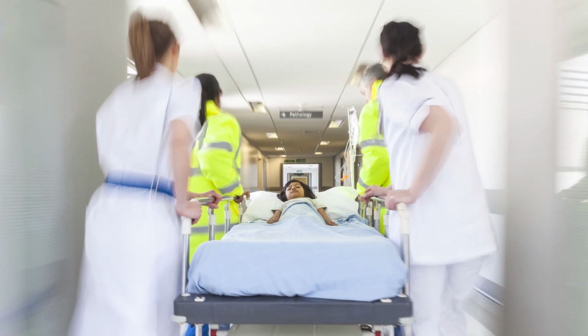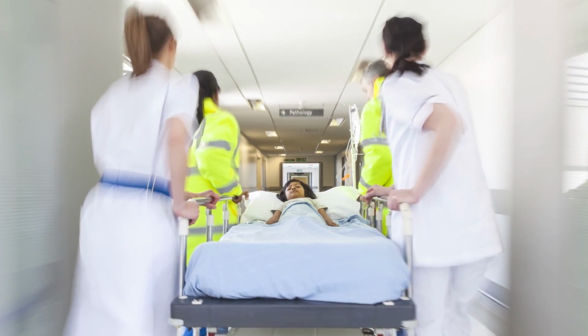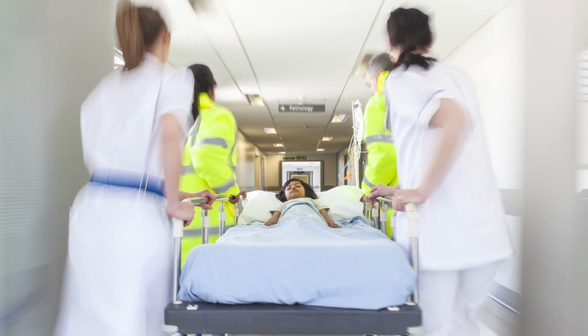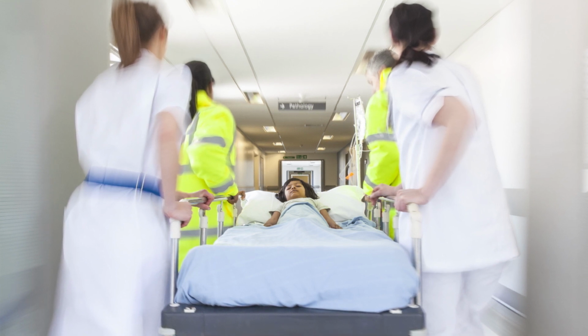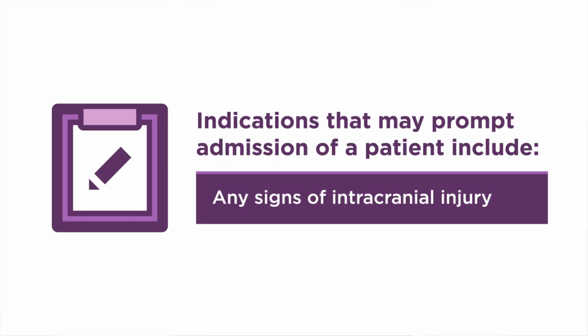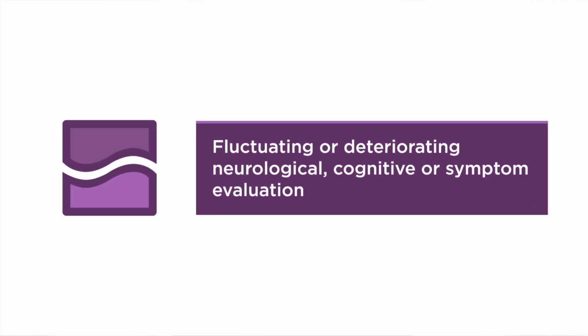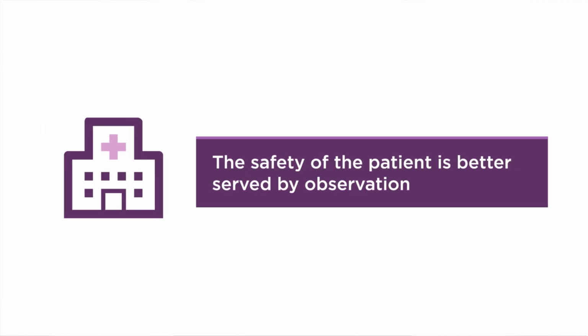Any suspicion of neurological deterioration or persistent focal neurological deficit should prompt emergency evaluation and consideration for hospital admission. Other indications that may prompt admission of a patient include any signs of intracranial injury that require monitoring and repeat neurological exams, fluctuating or deteriorating neurological, cognitive, or symptom evaluation. The safety of the patient is better served by careful neurological observation than by home observation.